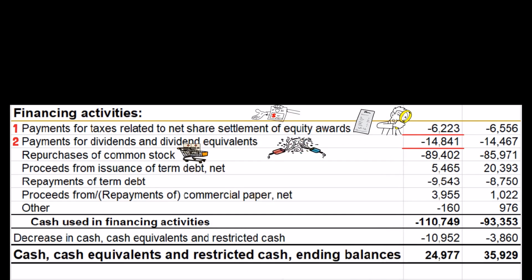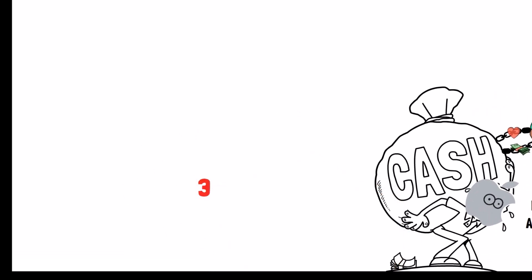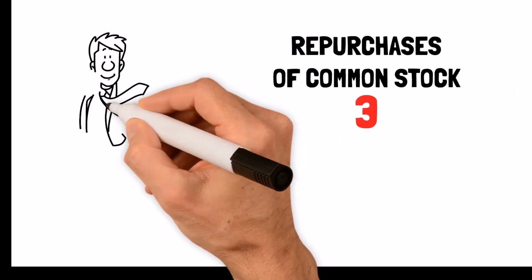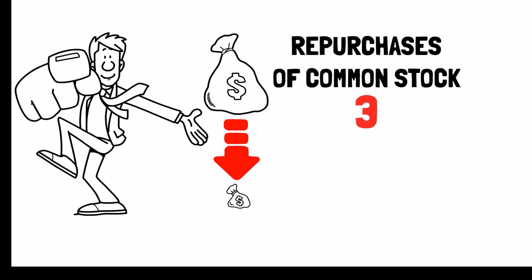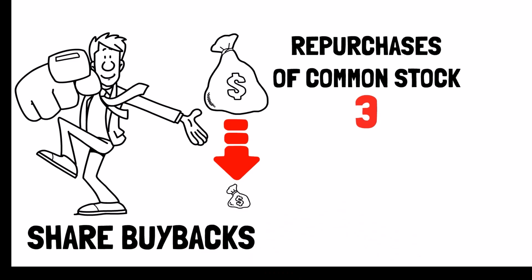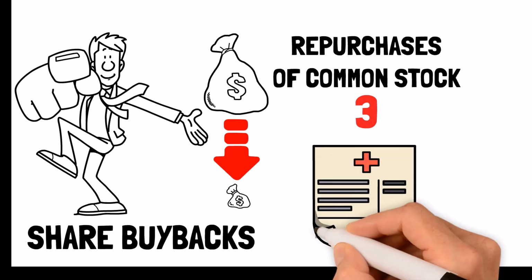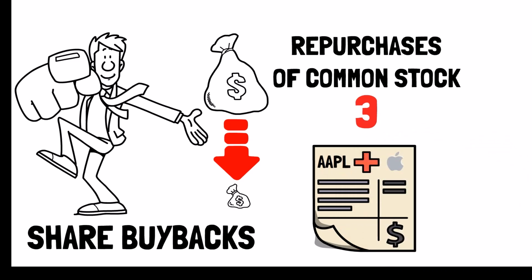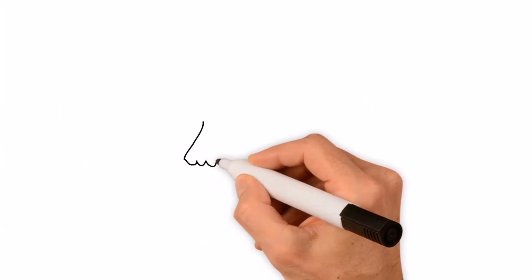Repurchases of common stock, the financial buyback bonanza. Repurchases of common stock represent the cash a company spends to buy back its own shares from the open market, often as a way to boost shareholder value or manage the company's capital structure. This financial activity illuminates a company's strategy for managing its stock and maintaining investor confidence.